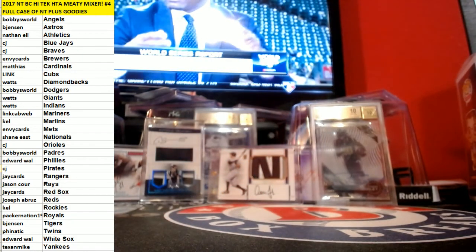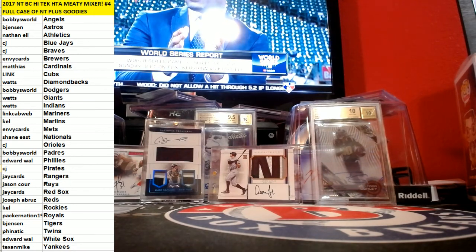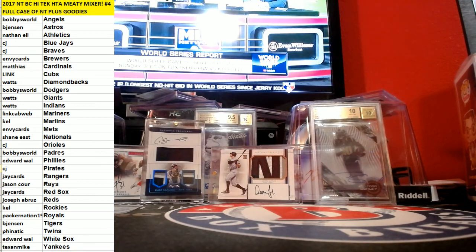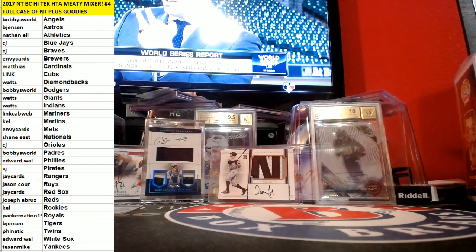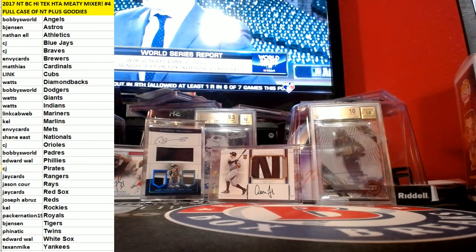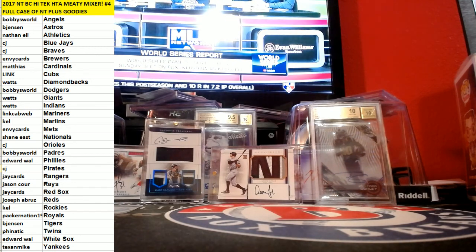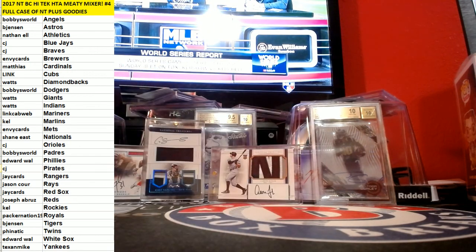and Bice. All right, we're going back to the NT on this next one. We'll put these in a couple cases. Yep, this is halfway. Just about halfway. We still got two NT, two HTA, two Hobby, one Bowman, and one Bowman High Tech, and one Archives. Sixto Sanchez Refractor. Who doesn't need a Sixto?